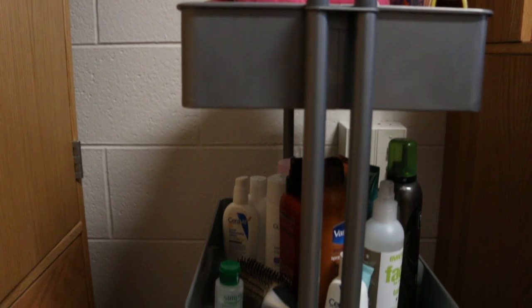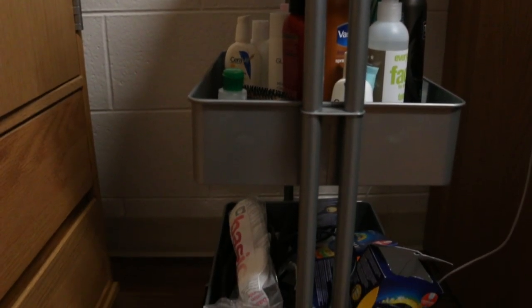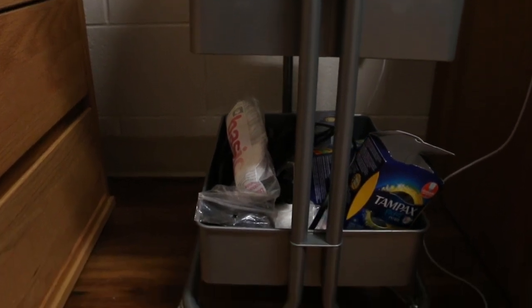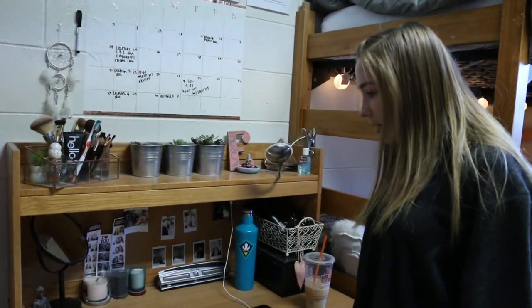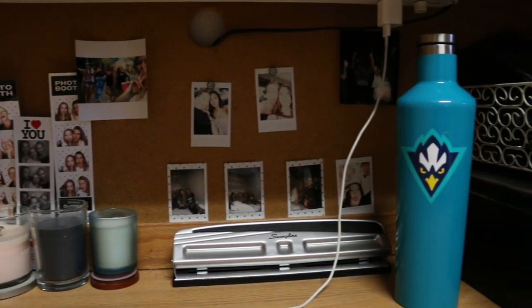In this little trolley that I bought from Target, I just have my makeup up on the top and toiletries in the middle, like my makeup remover, face wash, and then at the bottom I have some tampons and hair straightener, hair curler, and then I have a little hook for my bag and my keys so I never lose them.